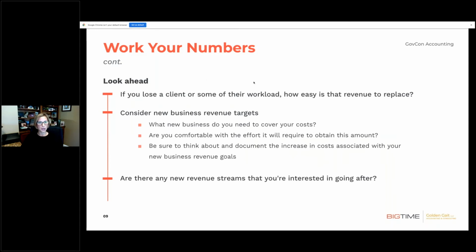Okay, so now you want to continue looking ahead and think about also, if you lose a client or some of their workload, like I had mentioned earlier, you want to ask yourself, how easy is that revenue to replace? So I go from that system implementation. I had a really good year with this client. I know they don't need that. It's going to drop off. So I need to replace that revenue, right? Because my costs over here in 2020 are being supported by that higher revenue. And unless I regenerate more revenue to cover those costs, then I'm going to have to reduce my costs. So it's kind of one or the other.